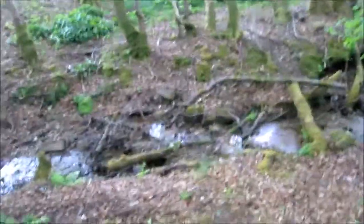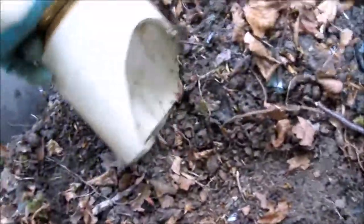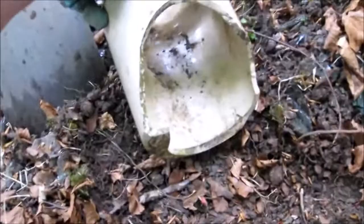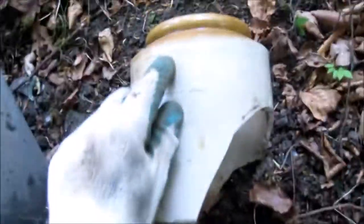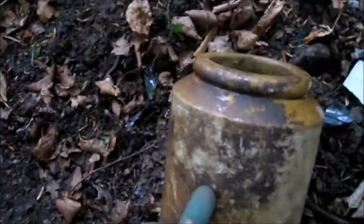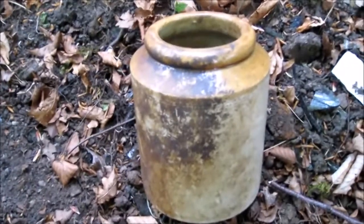So there's a little stream here, and I just noticed something over the other side. I'm digging here at the moment, and I noticed that. So I went over the stream, picked it up. You sod. Ah, dear. Just laid there like that. Oh man, that would have been lovely. Again, it's very plain. Slight decoration around the top. Nothing visibly printed on it, but oh man, that would have been lovely. The wife would have liked that. Anyway, there you go.